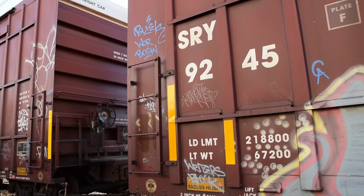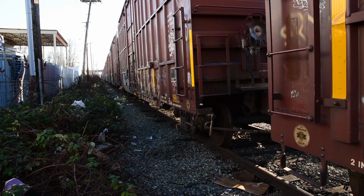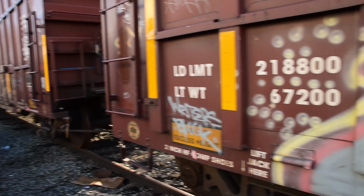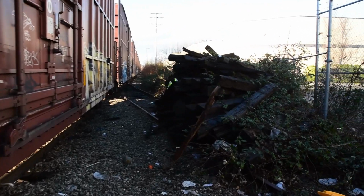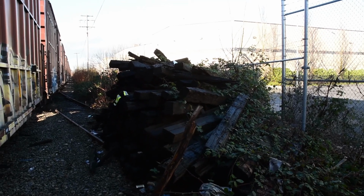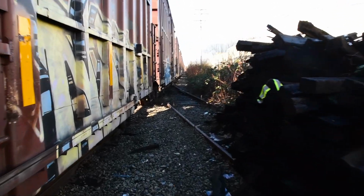And this whole section down here basically is a siding that stores cars now. I think there's about, I don't know, 60 cars down here that have been here for a year that are out of commission. No longer needed right now because of the lack of revenue, I presume. Look at the ties piled up here, right? Here's a siding, an abandoned siding.